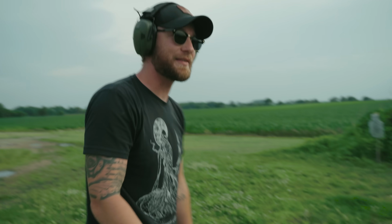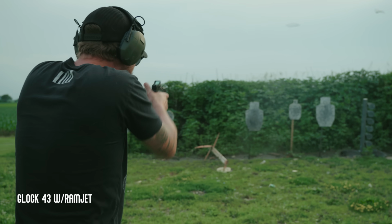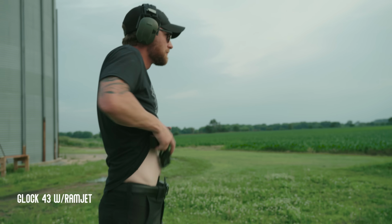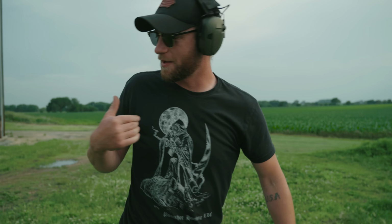All right, of course, to kick this test off, we're gonna start with the build drill. I got the 43X on me. New holster, new gun, stock trigger. 177. 167. Switch over to the 365 and see how it compares.